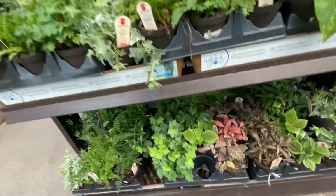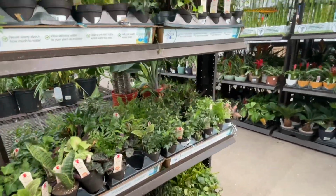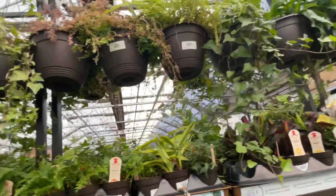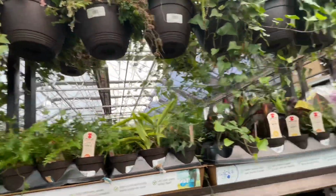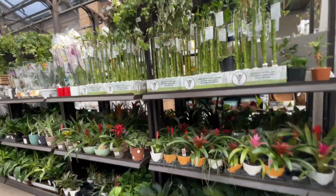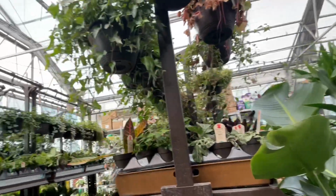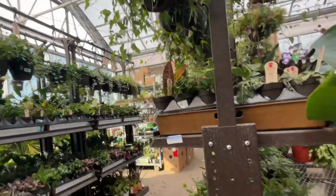I'm trying to see if they have Algerian ivy. I got it one year and I just can't seem to find it again. And I've almost killed the 2 plants that I've had. They're down to their last vine. So if you see any Algerian ivy anywhere, please let me know so I can cop that with the quickness.